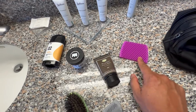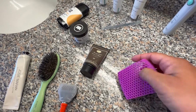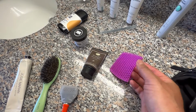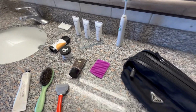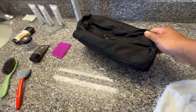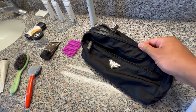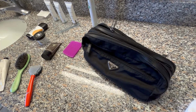And then next I have this exfoliator loofah type situation from Nurse Jamie. It's in a pink color, that's all they had. It's really great for traveling. You just put your soap in here, and then you do a little rub-a-dub-dub, lathers up nicely, exfoliates the skin. You get the deal. My toiletry bag is from Prada. This bag is the best because it is made out of nylon, which means it's very lightweight and it's very easy to clean. I don't understand toiletry bags that are made out of canvas or leather. Those bags tend to be heavy, and that's with no product in them, and then they tend to stain easier.